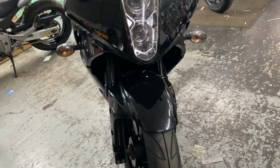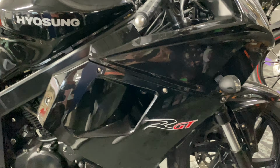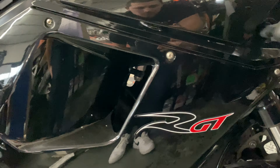This bike came to us as part exchange. The customer has passed his full bike test and decided to go for a bigger bike. He bought it in 2017, brand new, so it's only got one owner.